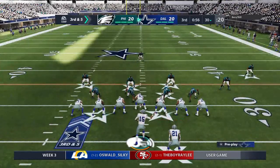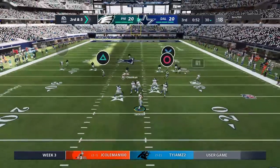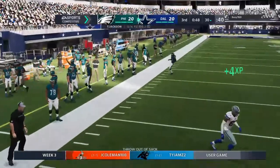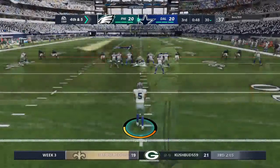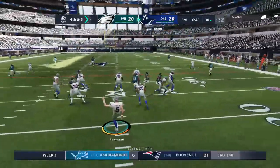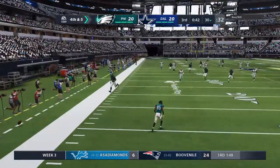Let's go. From the gun on 3rd down, Jackson. And he'll just toss it away. So he throws it away, and that brings up 4th down. From the snap, he certainly looked like he knew where he wanted to go with the ball, but surprise, that guy was covered. So that took his attention elsewhere to no avail.